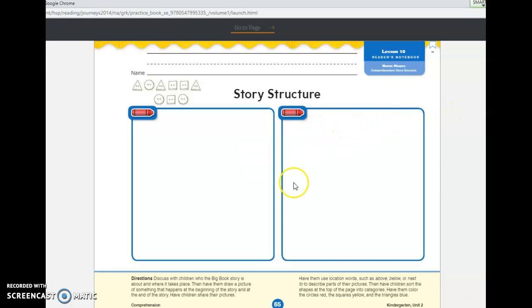Then in the second box, they want you to draw something that happened at the end of the story. So you might draw where the mice made 3 big mice and scared the cat away. You might draw a picture of the cat running away. You might draw a picture of the Swiss cheese at the end of the story that the mice made. So just choose one thing from the beginning and draw it in the first box. Choose one thing from the end and draw it in the second box. Talking about the beginning of the story and the ending of the story.